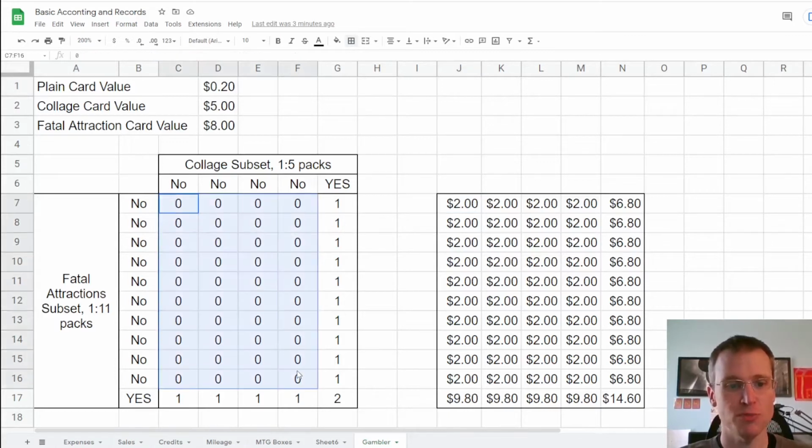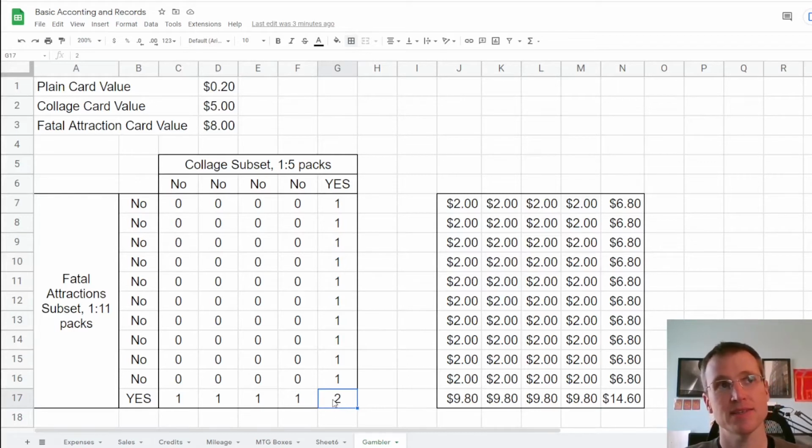And so for almost all of these packs, in fact, if we opened 55 packs, then we would get 40 of those packs that do not have anything special in them. And we would get 10 packs that have a collage card in them, and we would get 5 packs that have a Fatal Attraction in them, and we would get 1 pack that has both. And again, this is talking about what are the odds of getting the thing while the pack is still sealed and you don't know what's in there.